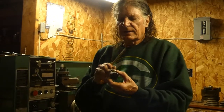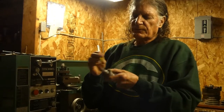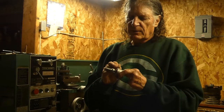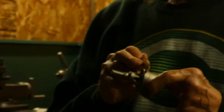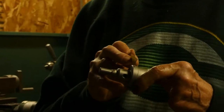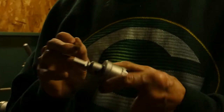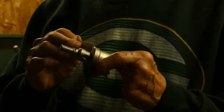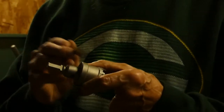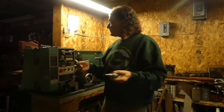These are obviously not hollow, they've got a back on them, so what we're going to do is cut right there about halfway down through this section. That'll leave us with a hollow bit, and then the shank part we'll use for actually driving the bit bar. So we have 3 bits to prepare.